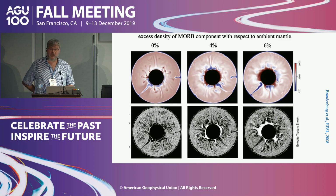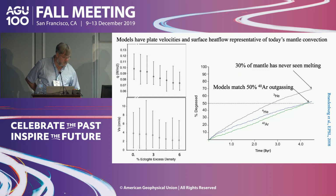Clearly, the denser we expect that eclogite density to be, the more we find pooling, and we find structures that are reminiscent of the LLSVPs. It's important to note that the MORB density, or the basaltic density here, is with respect to ambient mantle. The structures that form at the core-mantle boundary have density excess that are only a couple of percent in excess of that mantle, because it's a mixture of harzburgite and basalt, as well as that it's warm.